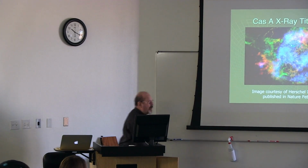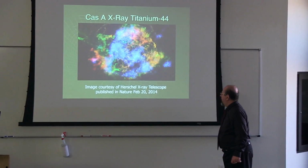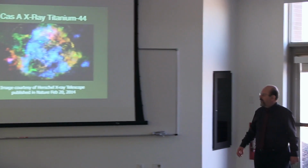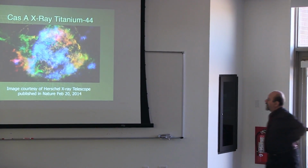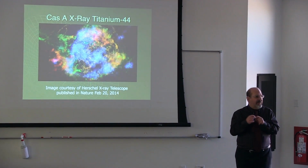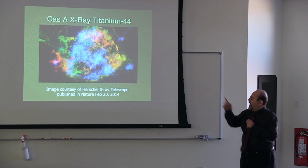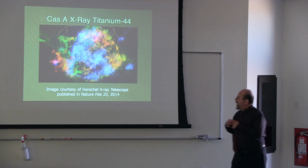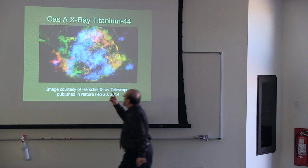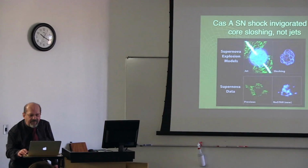Cass A, with an X-ray telescope called Herschel, did I spell it right? I hope I did. The Herschel X-ray telescope, a fairly newly commissioned X-ray telescope, took this picture of X-rays coming off one of the elements produced in the supernova explosion, titanium-44, that specific isotope, and then zooming in on those X-rays. Now, what does this all mean? It's shedding some light on how supernovas die.